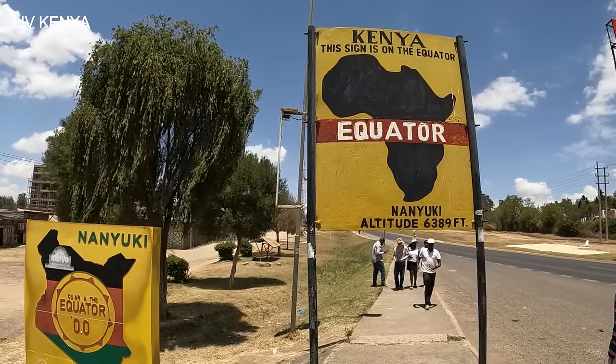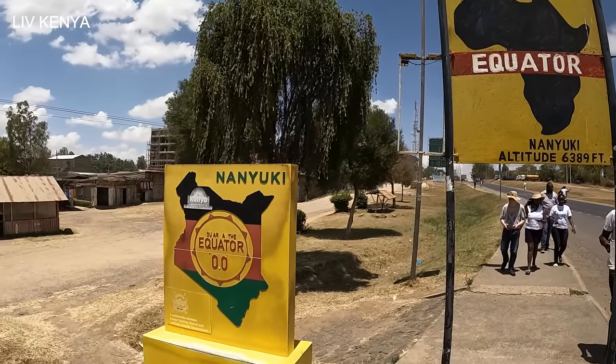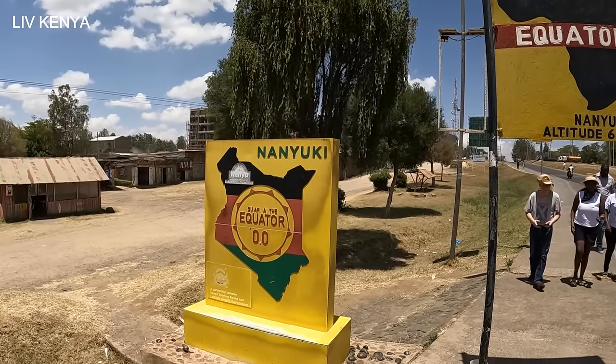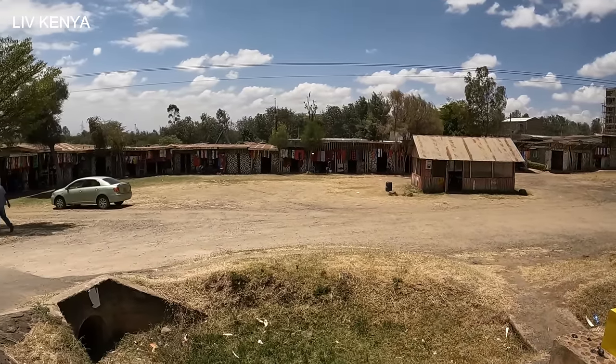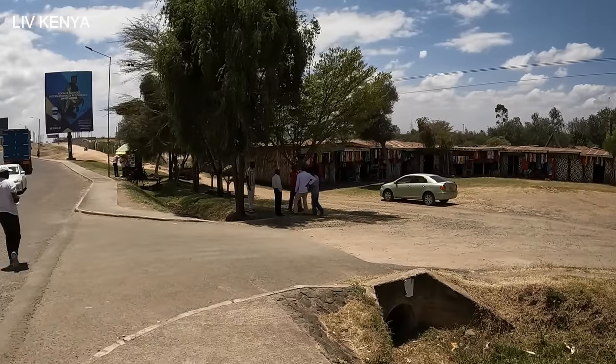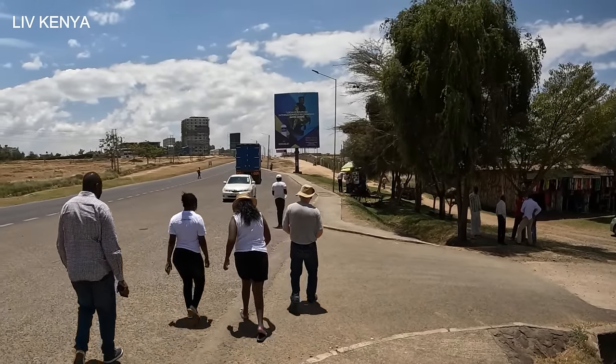Guys, we are at the equator. It's one of those places that you must stop whenever you are in Nanyuki. So we are crossing the equator. We are going to the northern part of the equator. So we cross at Nanyuki. There's another one in Maseno. So there are a couple of places in Kenya where you can get the equator. You can cross the equator back and forth and you'll get that sign there.